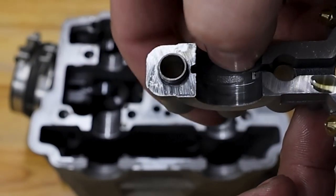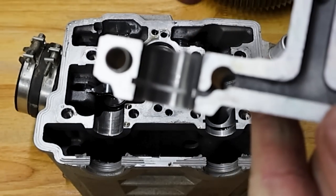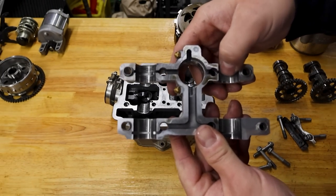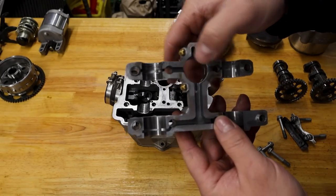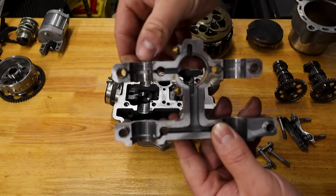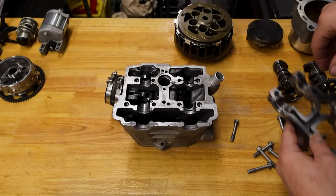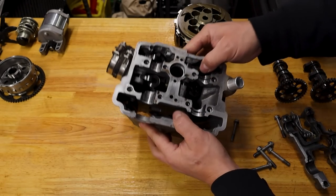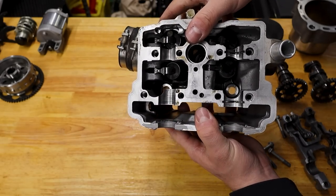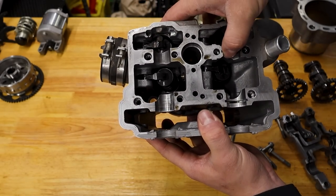It's scored up. It's not terrible. You can feel it though. If you look at this front one, that one's nice and smooth, and this back one is no good. These ones on this side, not so bad, but this definitely you can see was starved of oil, and this should probably be replaced. I'm assuming it's going to be the same. Yeah, in here you can see getting some wear. These other ones, not so bad.